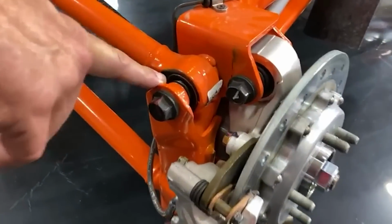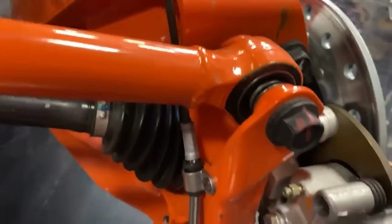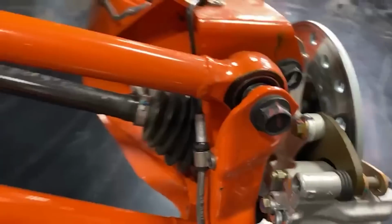But radius rods are on their way. We're actually working on billet as well as chromoly. We're going to have chromoly ride faster than the billet stuff. The joints that are on these radius rods, if you look down here, you can see they're huge. So 3/4 inch radius rods that we're known for, having the biggest radius rods in the industry. Steve, tell everybody how big our radius rods are. 3/4 of an inch, the biggest on the market.